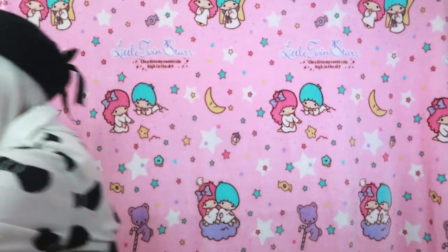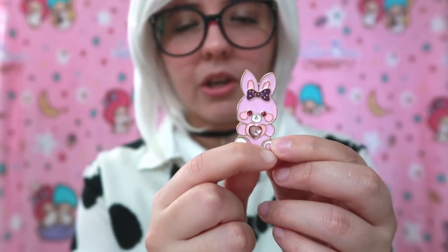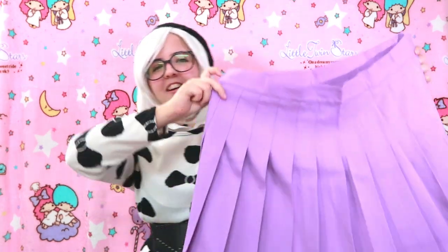Woo! So I was opening the bag and then I found this. It's so, so cute. I think I should use this for my berets. They will look very, very cute, or on any of my jackets, they will look super, super cute. So as I was saying, the skirts, the first one is this one. Again, my favorite color. Oh my gosh.